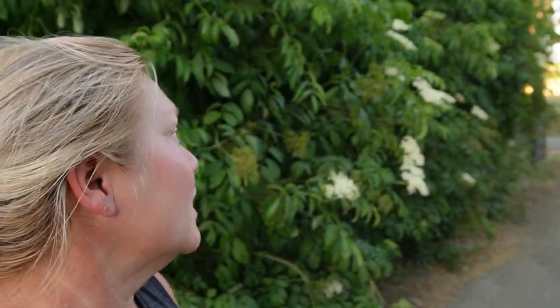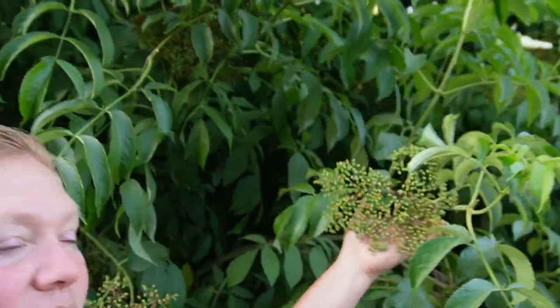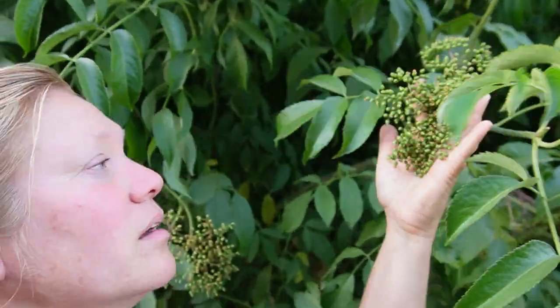So we've just had a very cool summer, very wet spring, wet summer so far. This week we're having a heat wave. It's 100 degrees right now. So it just switched just like that, and it can do that. But you can see that the berries are still in green form. They're not even blued up or anything.